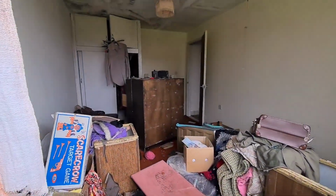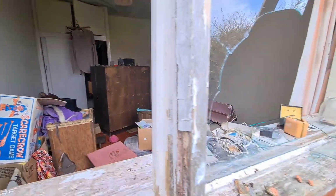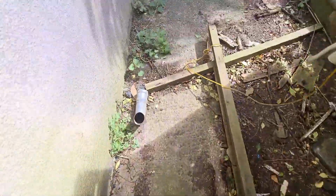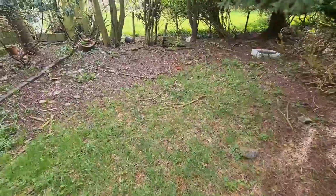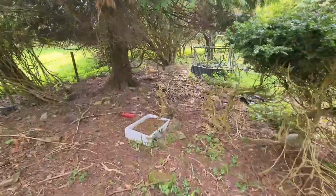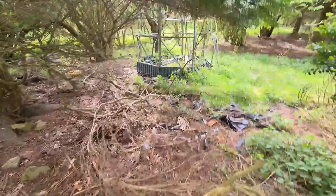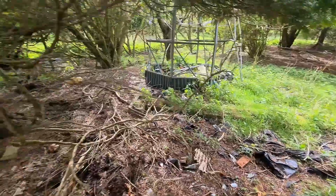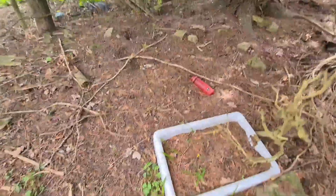Crazy little place though, eh, people? It's supposed to be, I think, what's called on the grapevine, the Scoutmaster's house. Back out through here then. Crazy little place though, it is, people. All greenhouse there left. And just all bits and bobs just left behind. So we are outside in the garden. Old sink there.